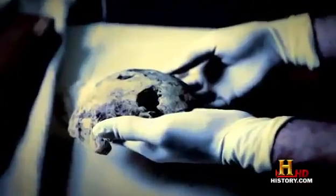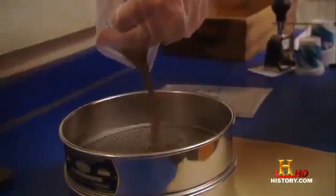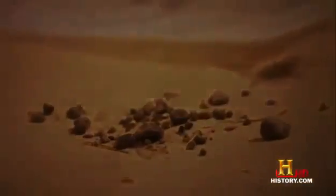Dr. Nick Bellantoni is back in the U.S. to test the blood, skull, and soil samples collected from Europe. The science team begins by looking for traces of Hitler's bones from his reported burial site in Germany. I have a couple of samples from Germany for you. It might be what we're looking for. But the soil does not reveal any traces of human remains that can be compared against the skull fragments to confirm they are Hitler's.